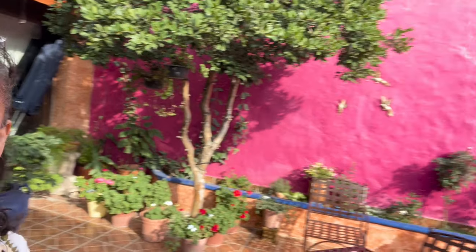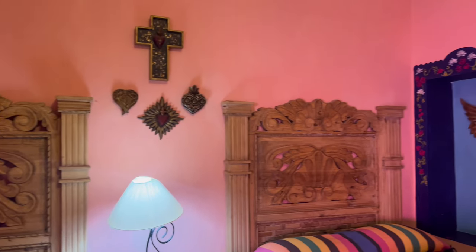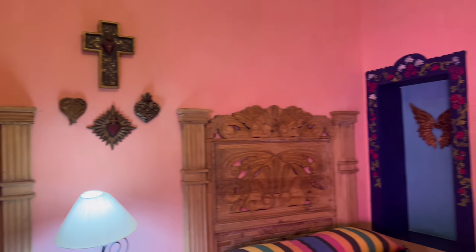So cute. I love all the color. Look at this wall. It's this beautiful fuchsia pink. And it's really, really clean and tidy. So I'm hoping our room's going to be delightful. This room is super cute. It's painted kind of this peach color, and it's got art up there. It's very clean.